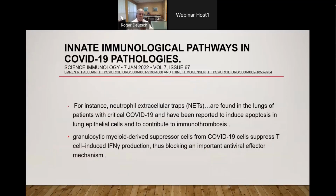So that's a little bit of background on testing and a little bit of background on the role of those cytokines specifically, short overview. But now we want to talk in a little bit more detail about the mechanisms by which people have worse outcomes from COVID.